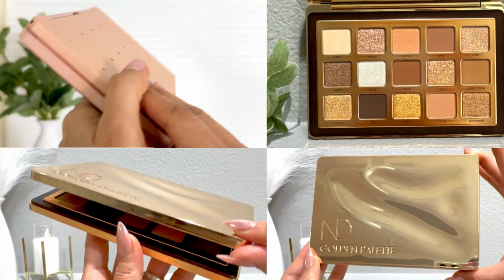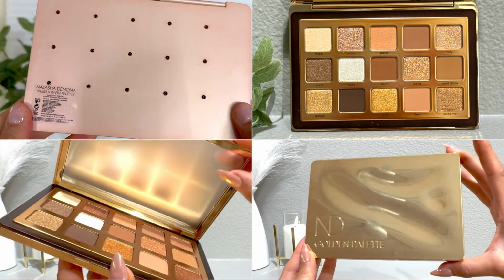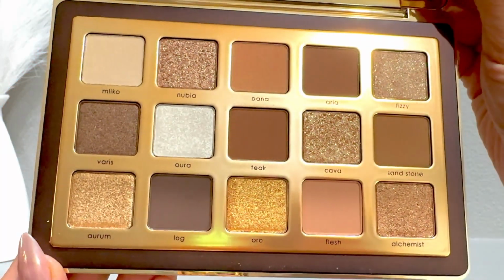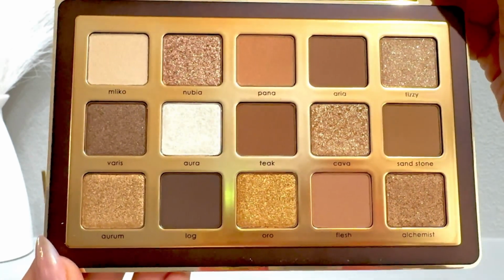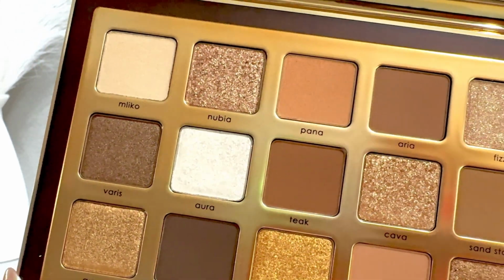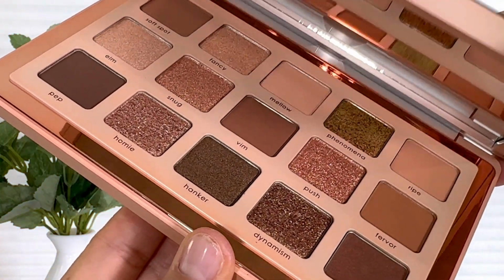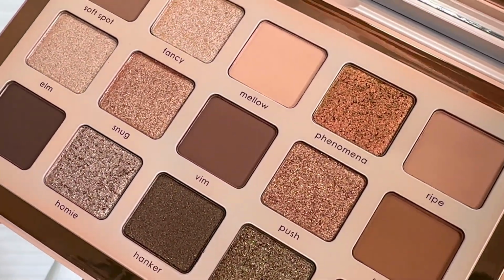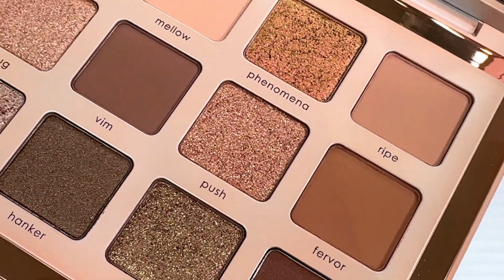With the gold palette that I recently reviewed, I'm gonna be honest with you guys right now up front, this one and the gold palette are like my top two favorite palettes of all time from NATASHA DENONA. And what I loved about the gold palette is I'm gonna use every single shade in that palette. This is the same thing with this palette. I will use every single shade in this palette. I don't feel like I have to interchange, where I felt like I had to with the other palettes from the past.